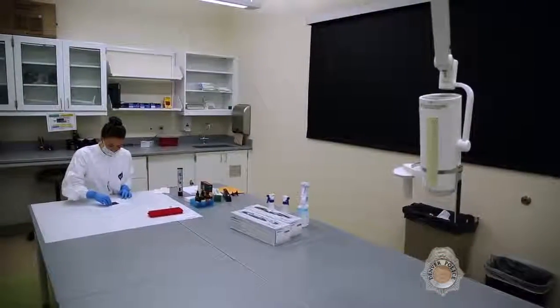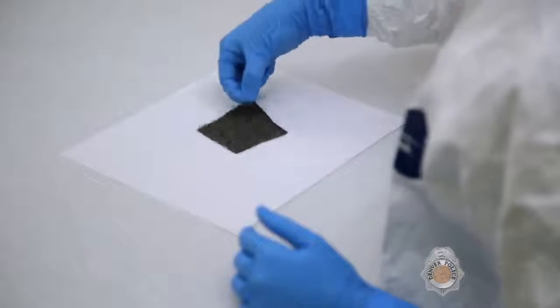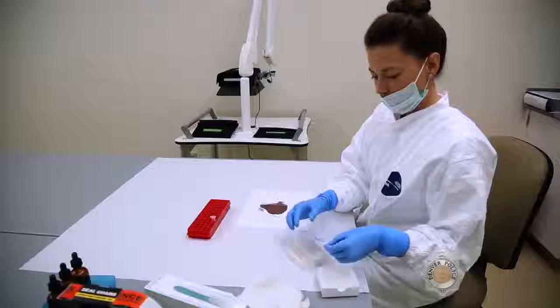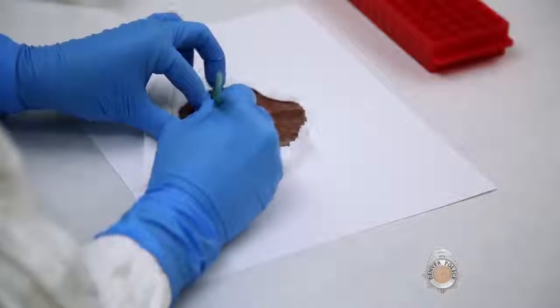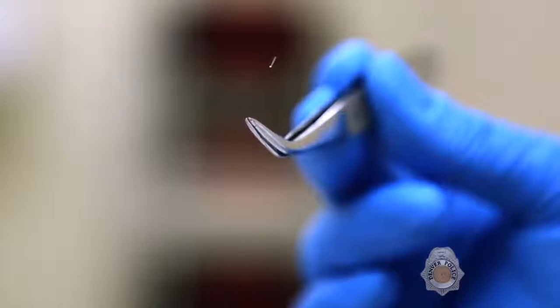Work in the Forensic Biology Unit begins with a visual examination of evidence for staining. Biologists take samples of potential stains to test for the presence of blood, semen, saliva, or cellular material. Hairs can also be tested if they contain roots suitable for DNA analysis.